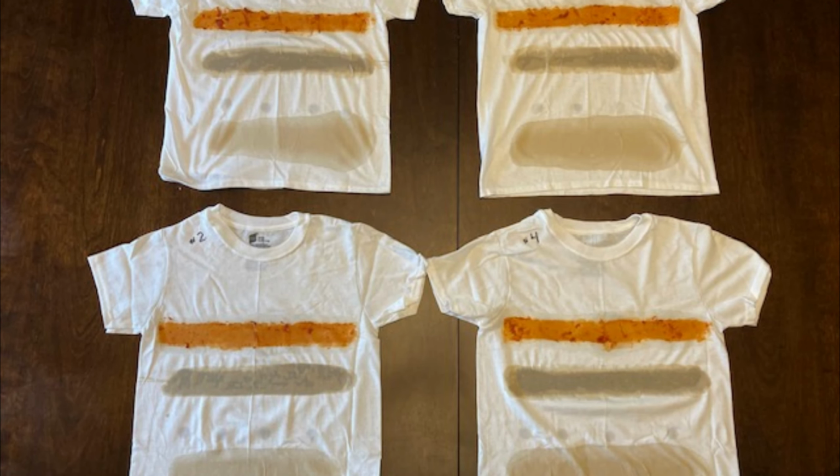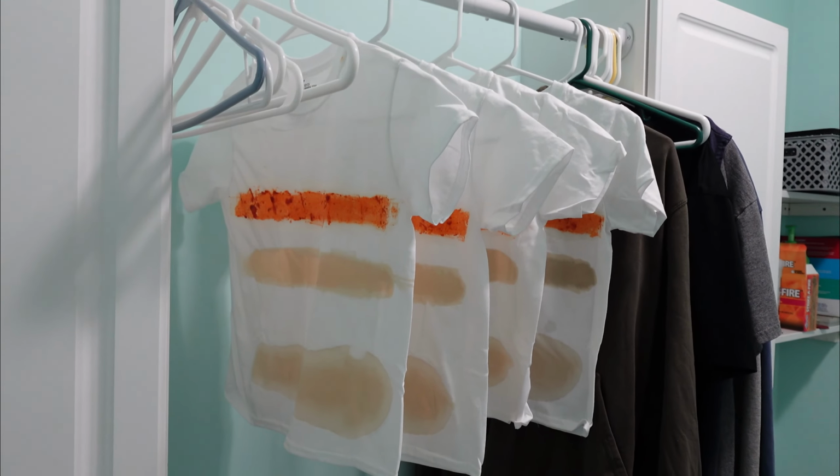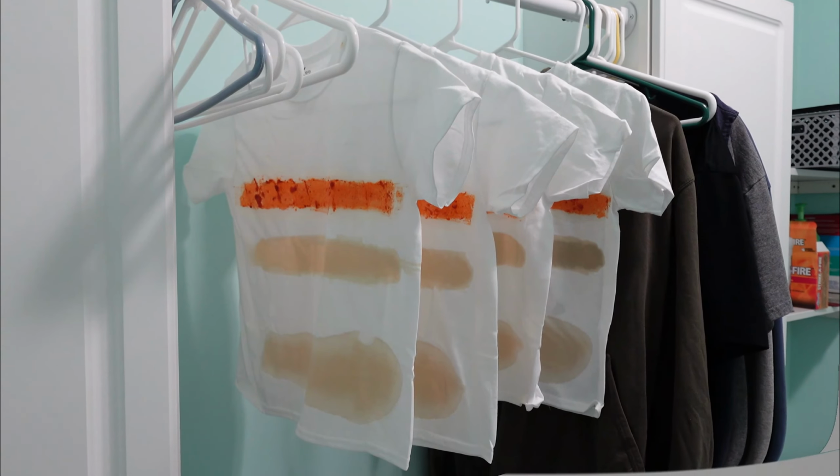Alright, well let's wash some clothes and put these sheets to the test. I made up some t-shirts here, as you can see, with some pretty gnarly stains. The top stain there is some spaghetti sauce, then some syrup, and you can see three little dots of vegetable oil, and then the bottom stain is coffee. I'm going to give these t-shirts 24 hours to dry and really let the stain set in.